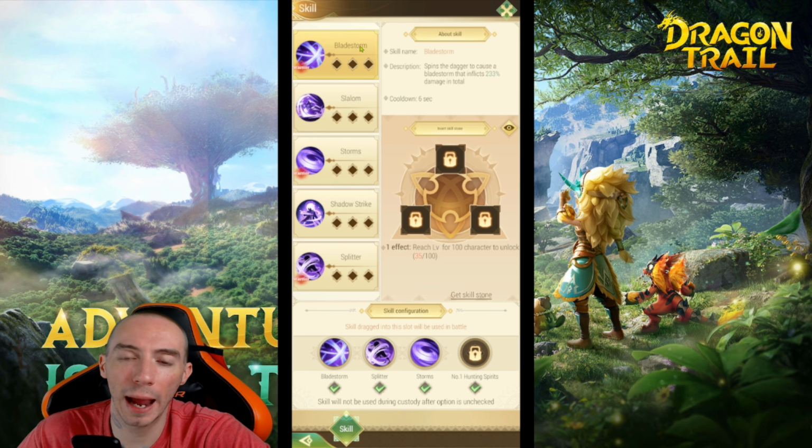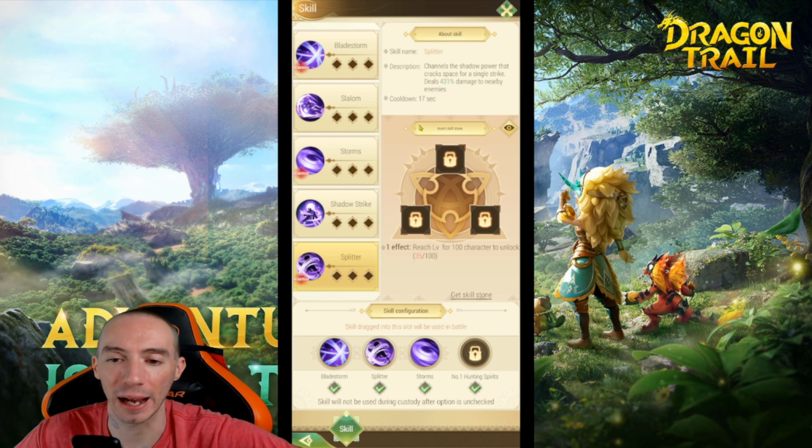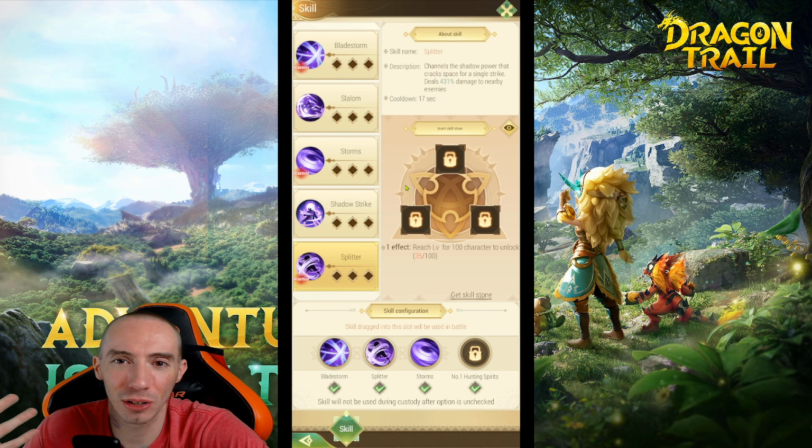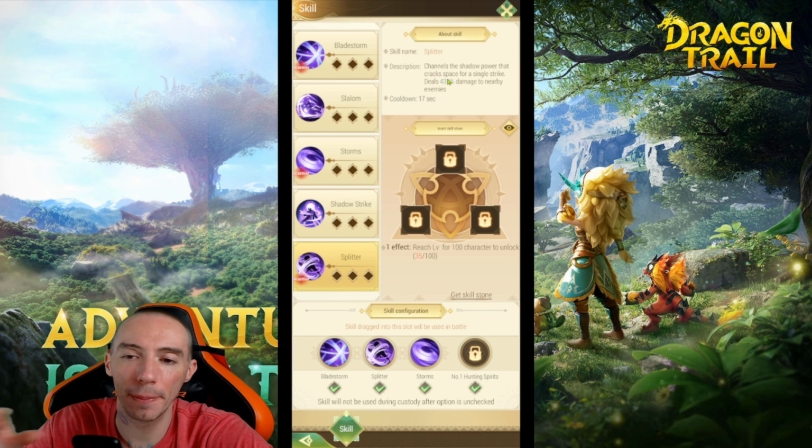All right, switching it up, we are heading to the Shadowhunter, aka Assassin next. This is our PvE build. We're going to take Blade Storm, Storms, and finally Splitter. Now, one thing that the Assassin has that a lot of other classes don't is a really good basic attack. A lot of the other classes, their basic attacks are either okay or kind of bad. So because of that, we can take stuff like Splitter for our PvE content, so that we get that AoE burst around us.